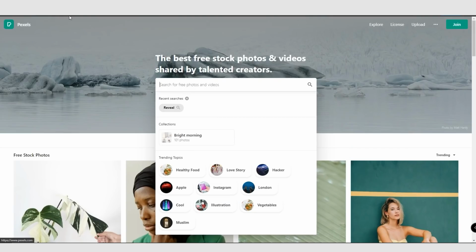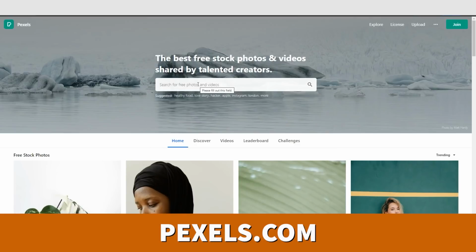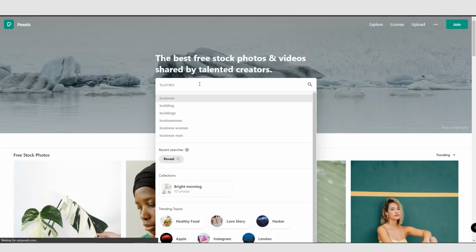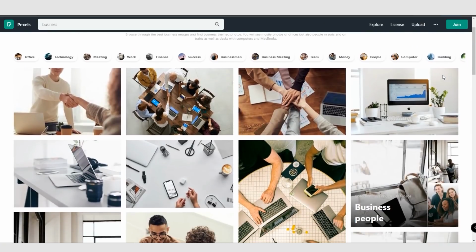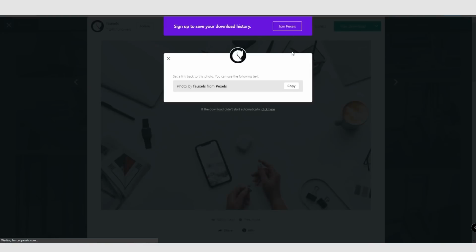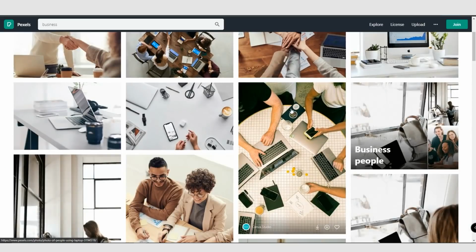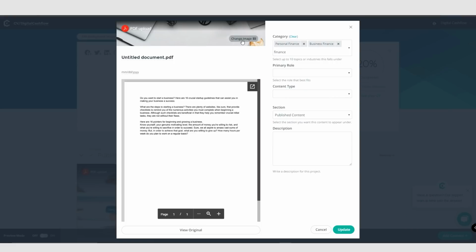To find a suitable but free image, you can use pexels.com. Just come over here, go to the search bar, search for business finance or whatever your article's about, and that's gonna give you all of these different photos which you can use free of charge. So let's say, for example, I want to use this one. I'll click on free download. It's also just one click of a button. I'll have this image and I'll be ready to use it on clearvoice.com, so I can just click on change image right here, upload it, and save this article.